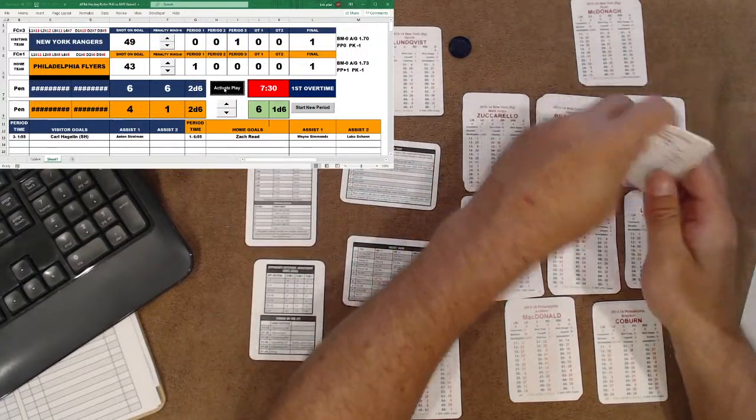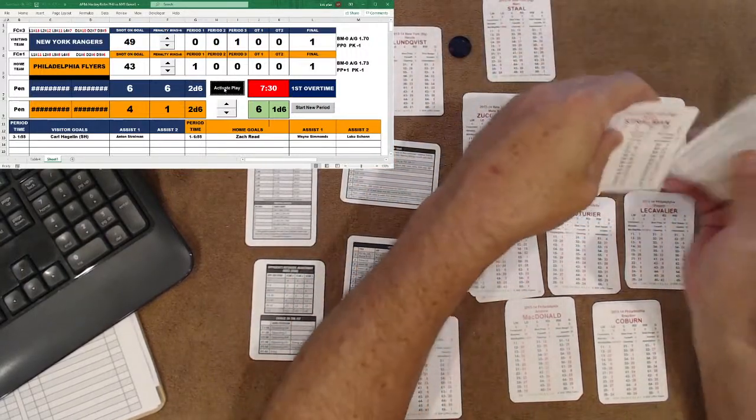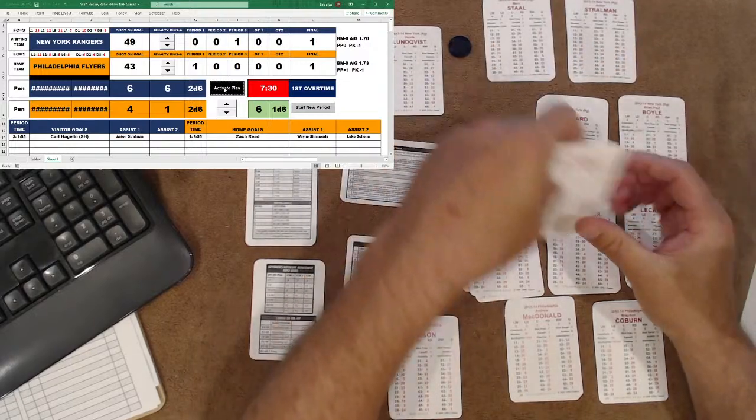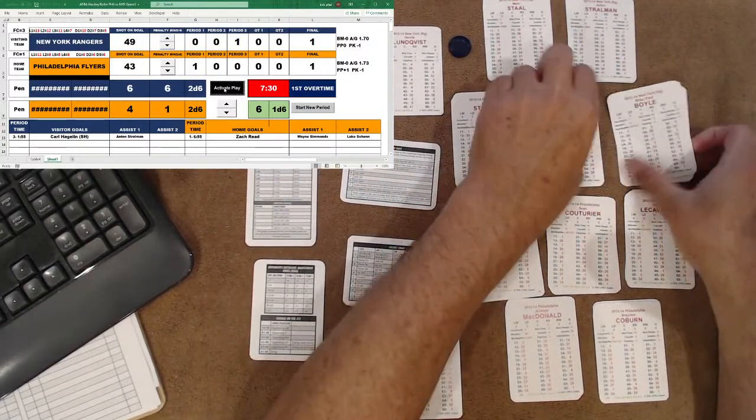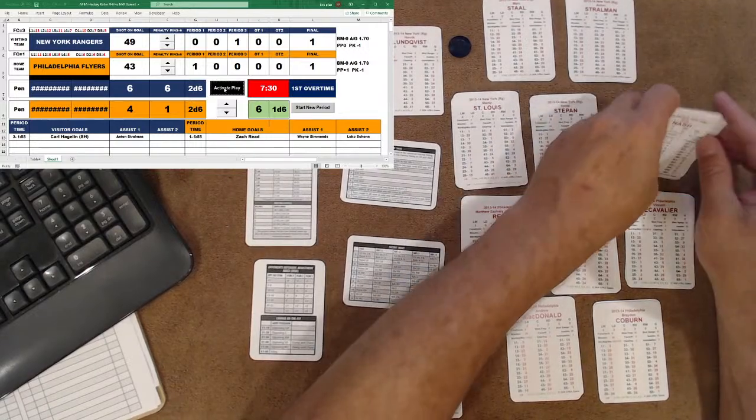And they are going to change the lines. St. Louis, Stefan, and Nash.